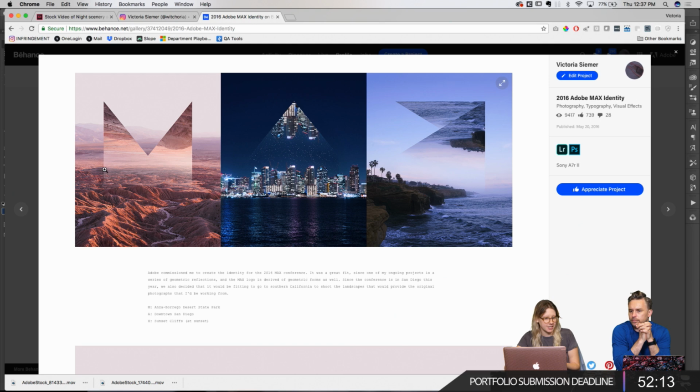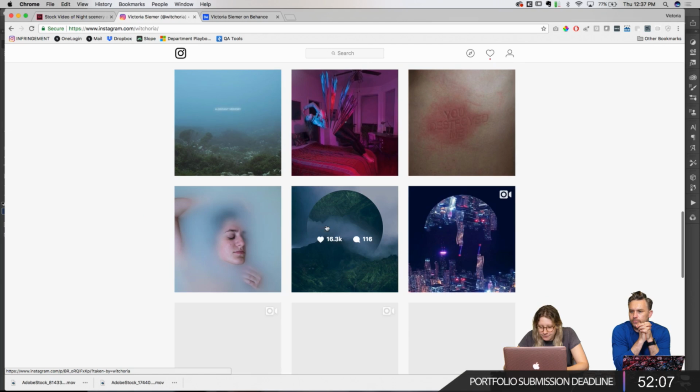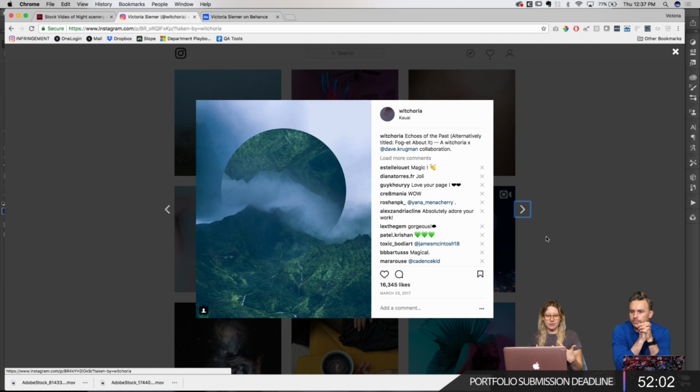It's the same with this collaboration with Dave Krugman. This one is two different images. The landscape's slightly different, and I think that makes a really magical effect, because it's not as repetitive as a mirror. But it was shot on the same day. These shots are 2 seconds apart. So that's a sneaky way of doing it. When you go out and shoot, just give yourself some options.